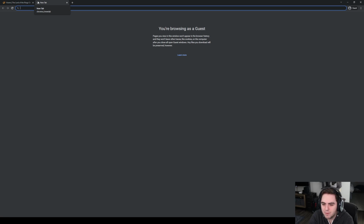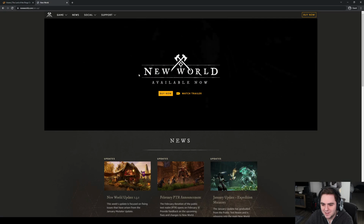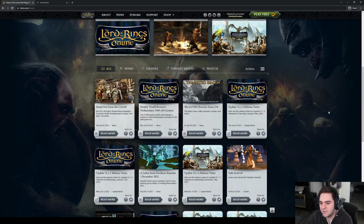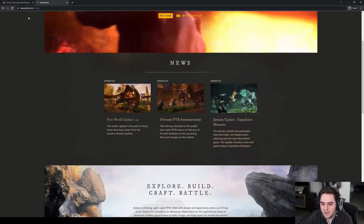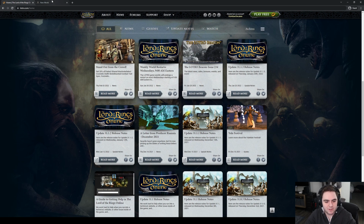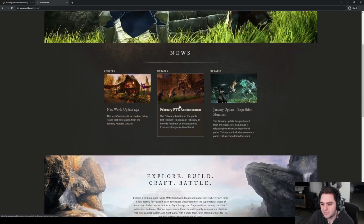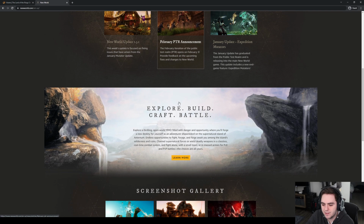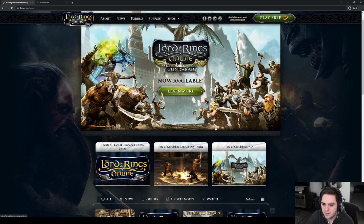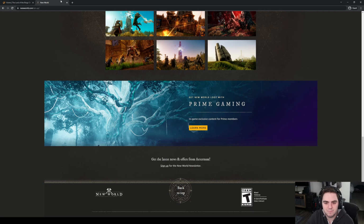What are some other MMOs? This one I actually forgot about, even though I did like it to start. Maybe in the future it can be good again. So they have just available now. You could almost compare that to the Gundabad stuff at the top here. Then they have news, which seems to be pretty standard. I honestly haven't visited many game websites like this randomly recently, so it's kind of interesting to see what's going on with them. It has PTR and then whatever update, and then just says some things about the game. A little bit different, with a screenshot gallery, that type of stuff and such.